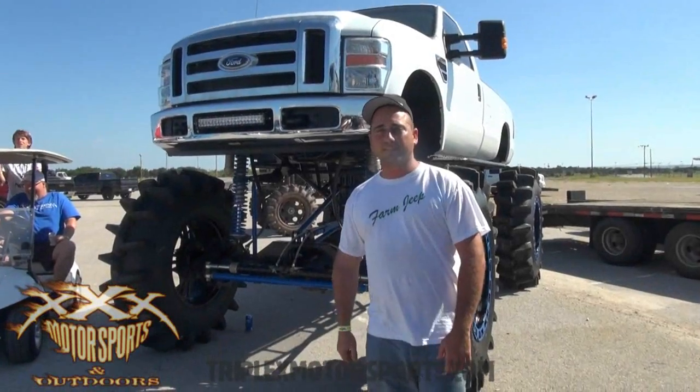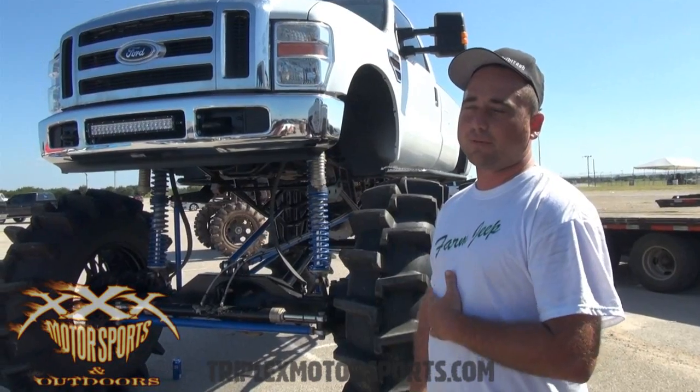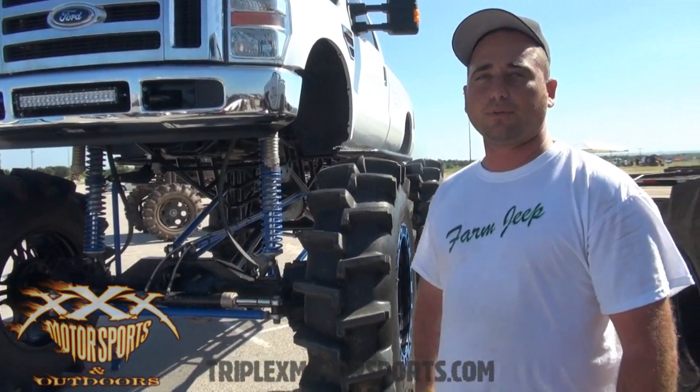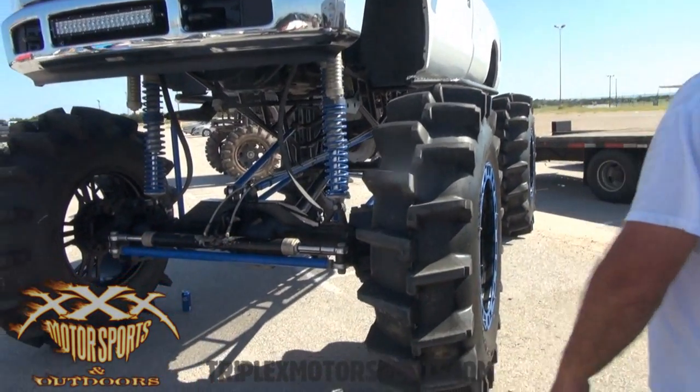This is a 2009 6.4 Power Stroke, twin turbo, H&S Performance, EGR deleted. That was a little slowdown. About 700 horsepower. It's got Meritor axles under it.